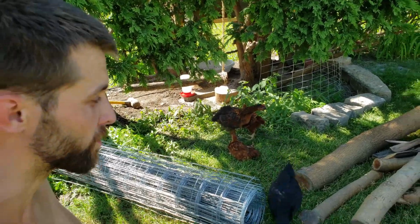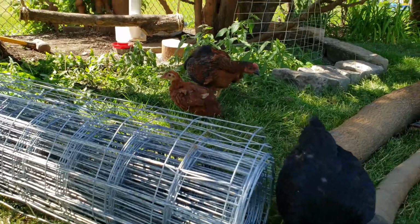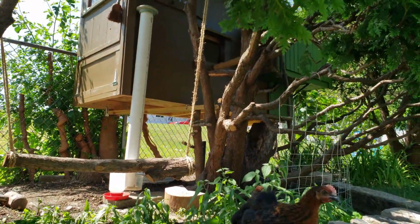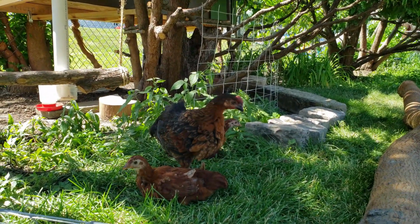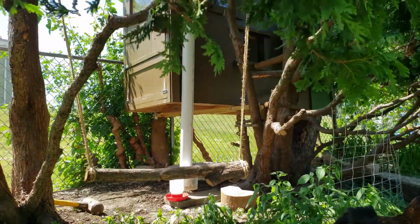Life is good for these chickens because they have an amazing chicken condo. Dun dun dun. Say what Wednesday? Chicken coop? Okay, check it out, ladies and gentlemen.